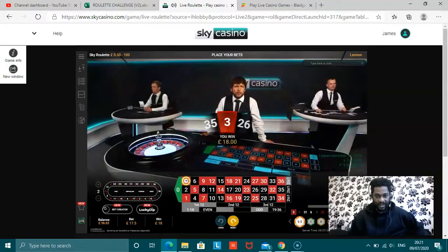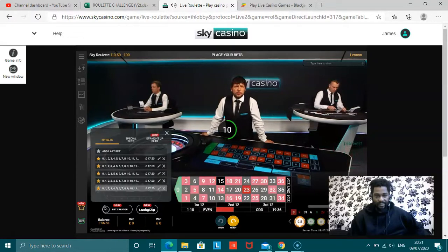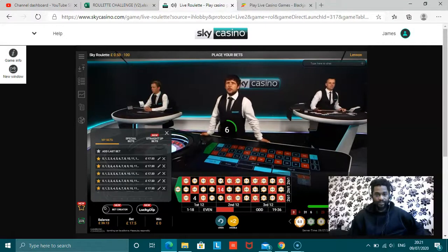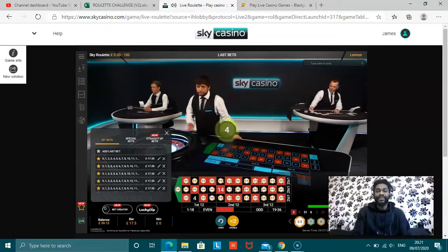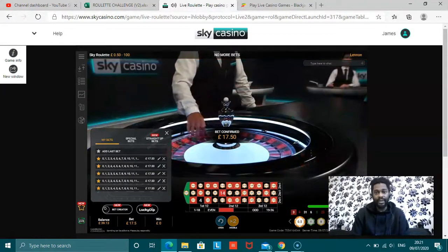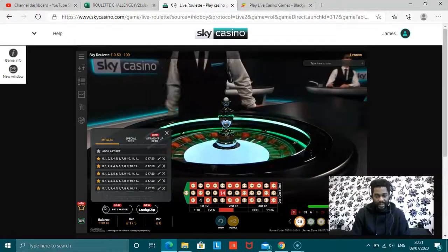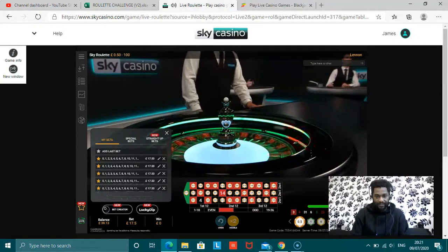Sorry, I just got distracted there. So we just had 3 come up. We're on our second spin now. Just gone for 4 and 14 there for the second spin, and we can hopefully move on to Coral and get those 2 spins done, and that would complete the day.